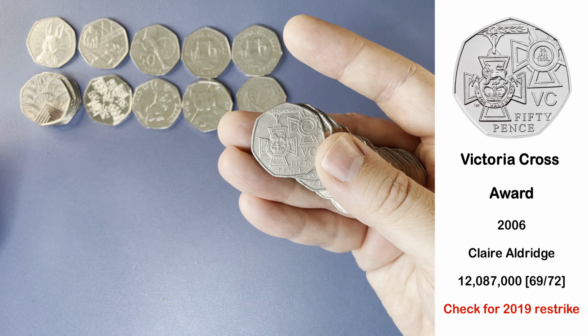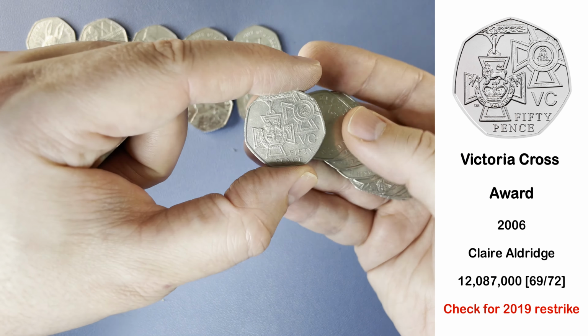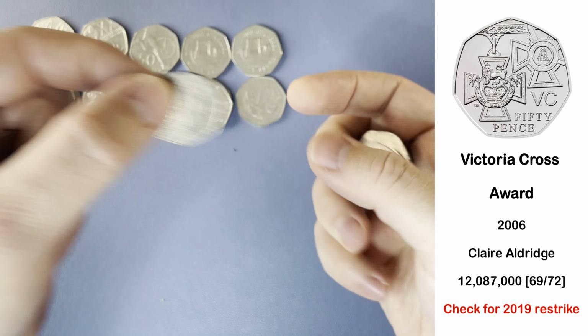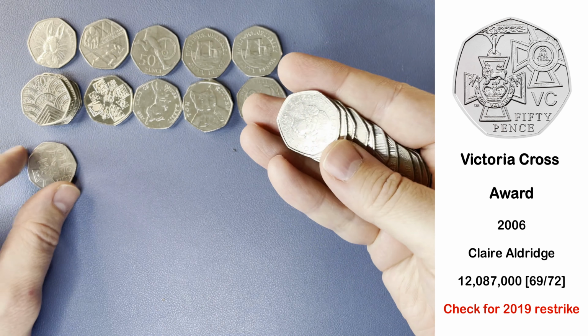And here we have the Victoria Cross Award. Again, restruck in 2019, so just check the date, 2006. That's the circulating version that will be sent back.